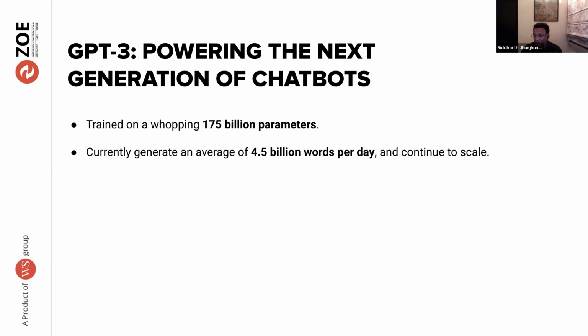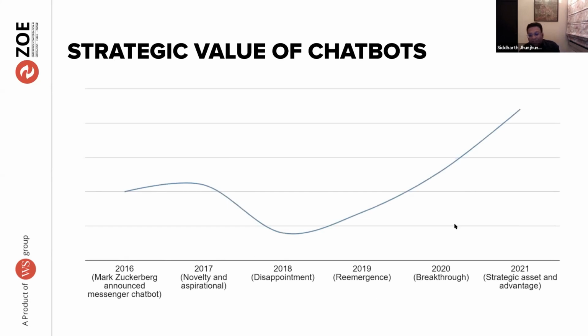So GPT-3 is throttled right now by the OpenAI Foundation. It's not let loose because they are still debating on how to restrict and have ethics on AI. But even with that, it's producing 4.5 billion. And I'm coming back to this because of things like GPT-2 and GPT-3, 2020 has been a breakthrough year for chatbots. And when I say chatbot, it includes chat, it includes email, it even includes phone. So McDonald's, for example, in the US, a lot of the ordering, especially in drive-throughs, is now being automated, right? So you don't really speak to a person, you speak to a robot and say, hey, I want burgers and fries, probably not the best use of your GPT-3, but still.